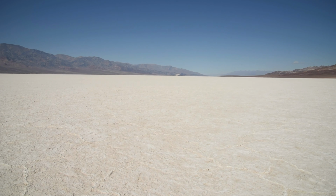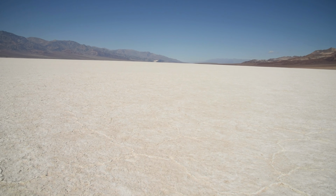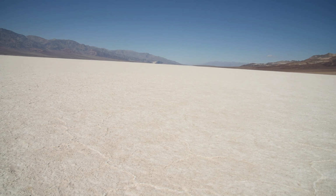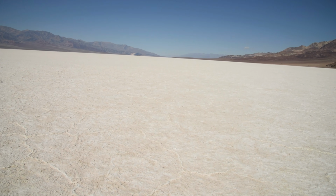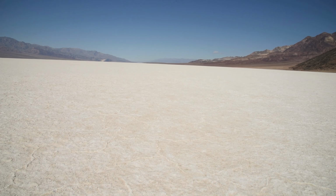There are places like this. It's kind of similar to the salt flats around the Great Salt Lake, but those are actually way less harsh just because it's not quite as hot there and it gets more precipitation. So more frequently it's covered in water.